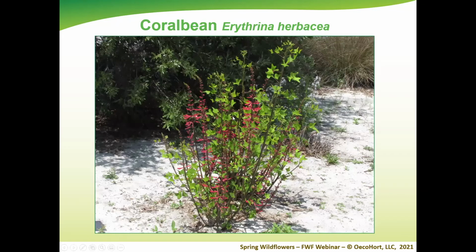Another showy plant is the coral bean. This is dry areas only. In North Florida, it's not flowering yet. It may be flowering already in Central and South Florida. Where there are no freezes or frosts, it will get up to about 6 feet tall. Here in the Panhandle, it dies back every year, so it only gets a few feet tall.